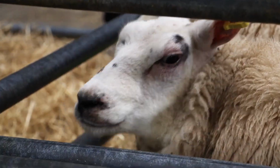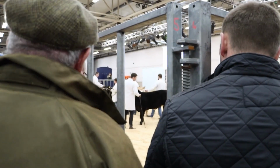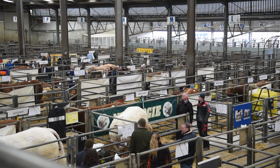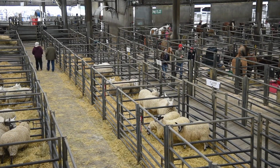The Spring Show is the first agricultural show in the calendar for the year. It's held at Thainstone at Inverurie and attracts visitors from all over the northeast and the wider area of Scotland. Exhibitors come to exhibit horses, cattle, exhibition cattle, pedigree bulls, carcass cattle. We've got breeding sheep and fat lambs.